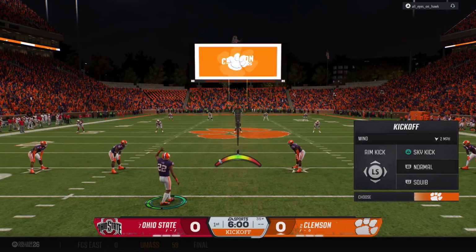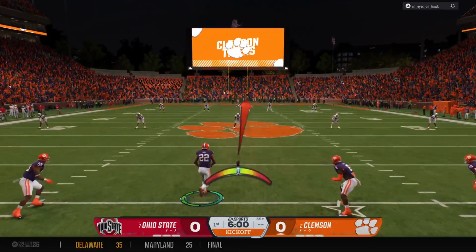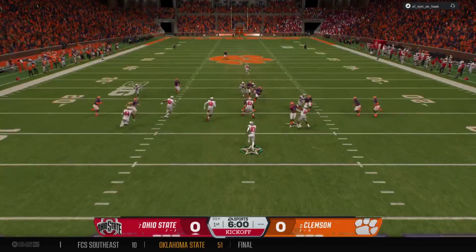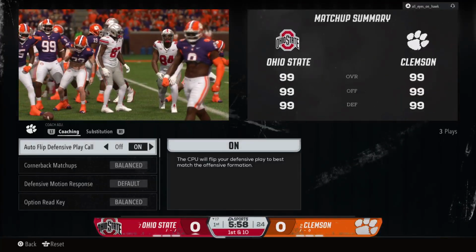Tigers will kick this deep to get us going. And from deep in the end zone, he'll bring it out. He'll be tackled at the 17. Strong job by the coverage team.